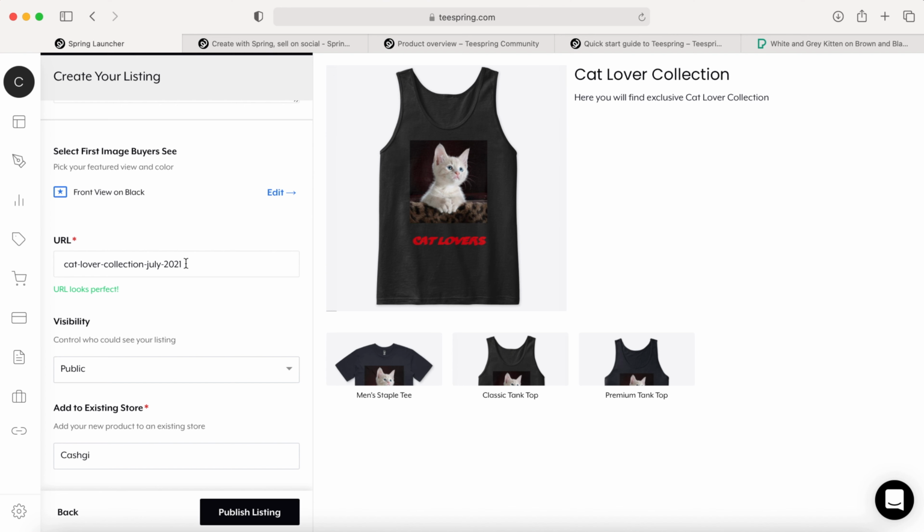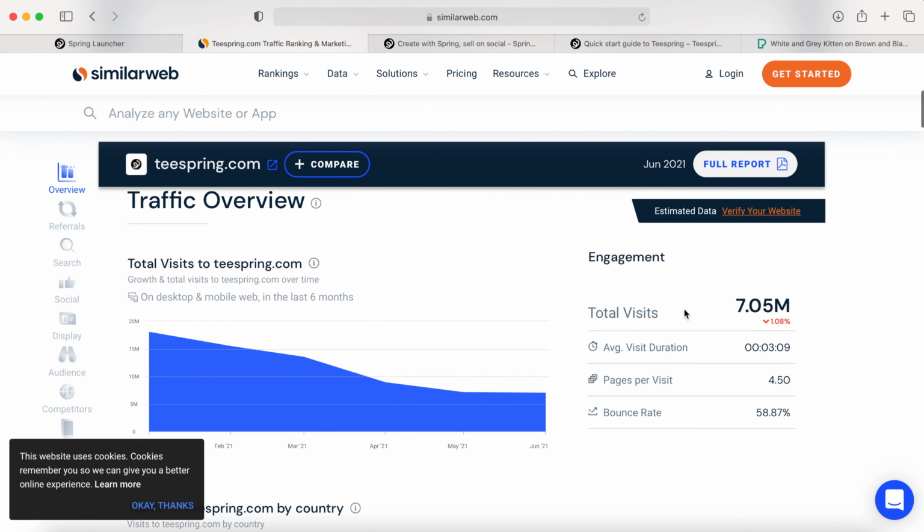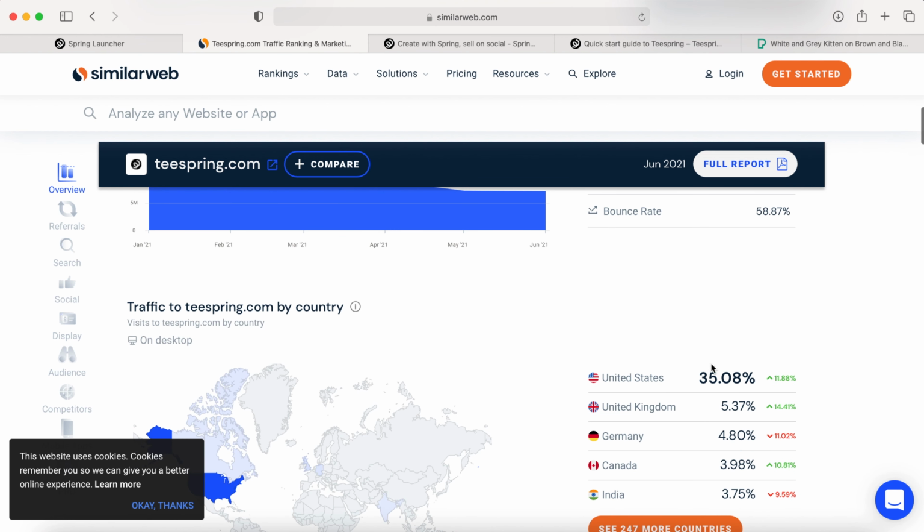You can copy the link and keep it somewhere so you can give this link to the people around the world. Once again guys, Teespring will get you the sales. According to SimilarWeb, Teespring.com gets a total number of 7 million visits per month, and most of them are coming from the United States. And as I promised you, here's another tip to drive more sales to your store.